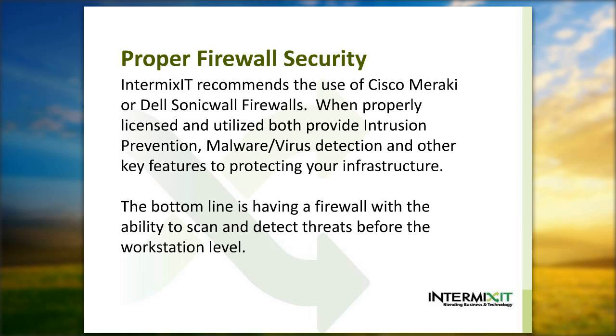And the bottom line is having a firewall with the ability to scan and detect threats before it hits the workstation level. So really it falls into a three-tiered approach, or really almost a four-tiered: OpenDNS, the firewall, so your core infrastructure, protecting that. And part of that is also making sure that the firmware is updated, your licenses are up to current, and staying on top of it, no longer setting and forgetting.